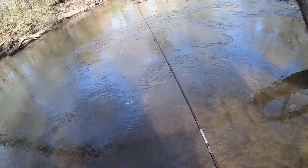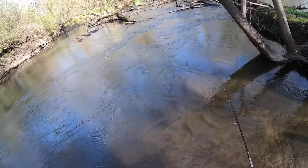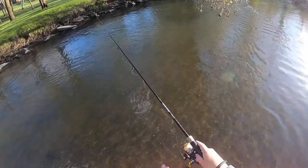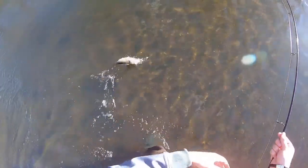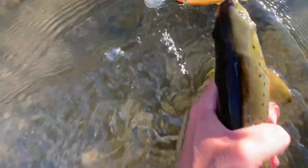Oh my God. Just missed probably the fourth fish, guys, on this bait. There we go. Finally, a trout on the trout lure. Such a pretty decent one too. All right, guys. First trout on the trout lure.